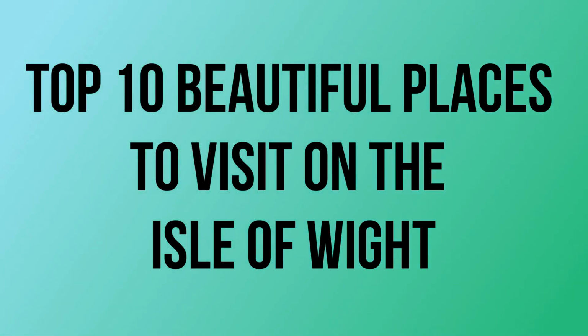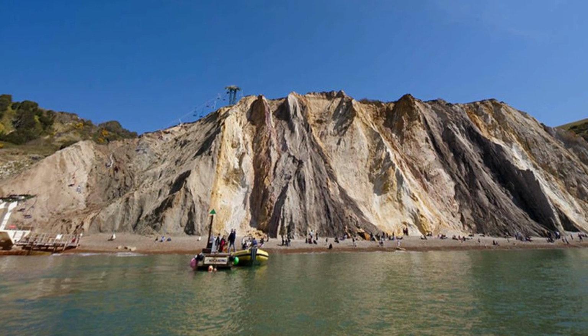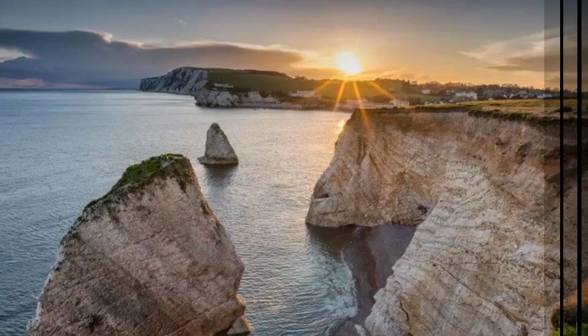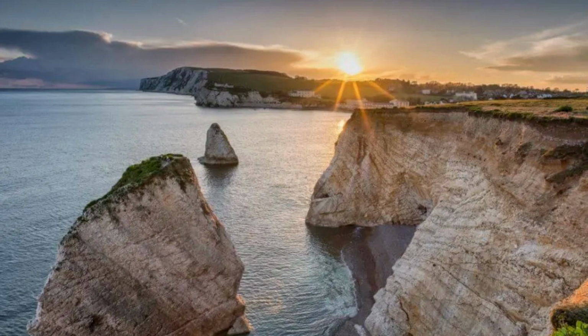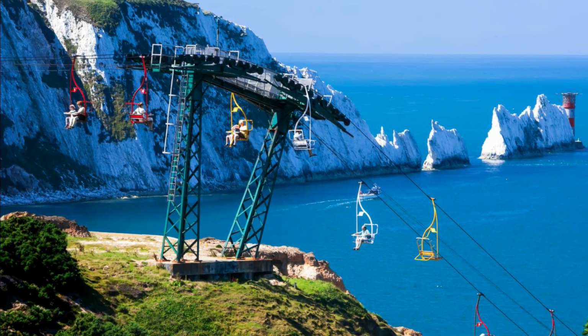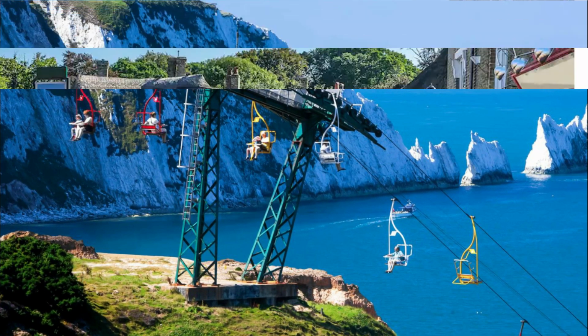Top 10 Beautiful Places to Visit on the Isle of Wight. One of the most beautiful and most loved holiday destinations in the UK, the Isle of Wight offers everything from traditional seaside fun, think vintage beach huts, seafront promenades, and bucket and spades, to wonderful boutique shopping and gorgeous beauty spots, especially along the coast.